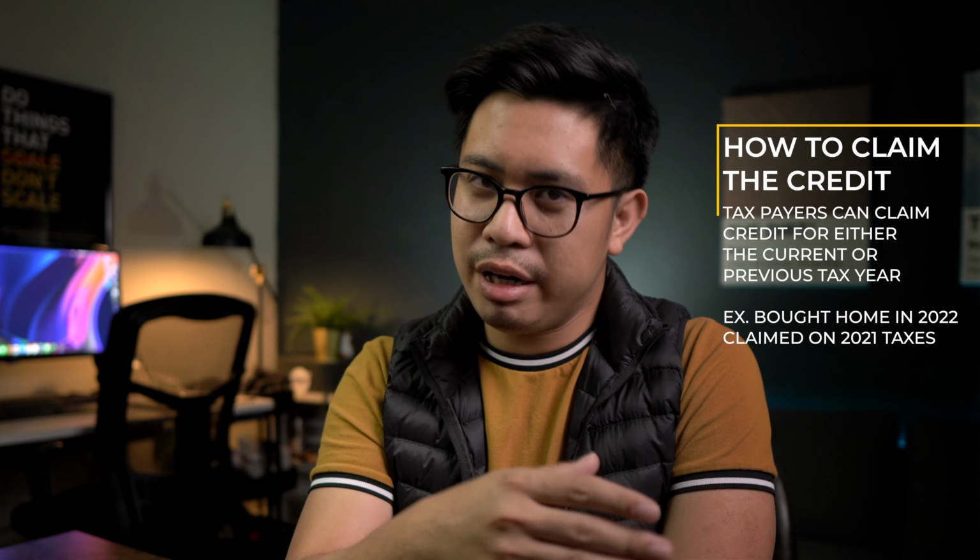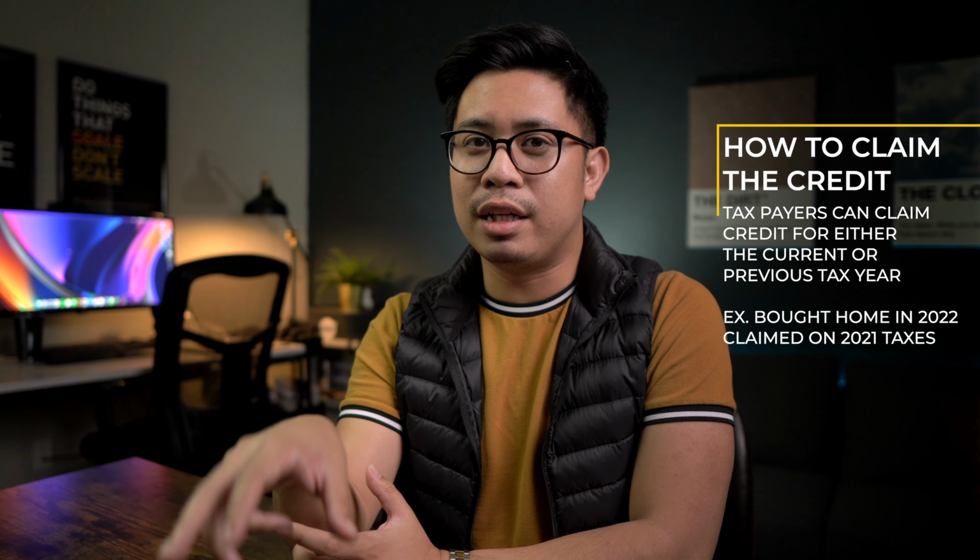Now, good news for people who've already bought their home this year, it sounds like you can actually take advantage of this bill even if it's signed into law after you bought your home. Taxpayers can actually choose to claim the purchase of their home on their previous year's tax returns, even if they bought it during the calendar year. So for example, if you bought a home in 2022, you could actually claim the purchase of that home for purposes of getting this tax credit on your 2021 tax returns, so that you would get that money sooner versus having to wait a full calendar year to file your taxes.